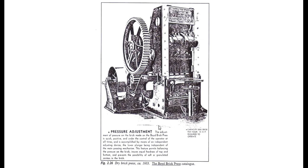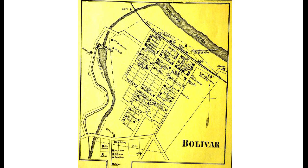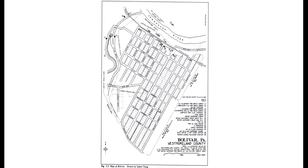And as time went on into the 1930s, there was machinery that was used to make the bricks. This is what Bolivar looked like when the guys were working. They were hauling the fire brick around from place to place. There was still a lot of manual work done. This was Bolivar in the 1860s, and by the early 1900s it had increased in size. The Hammond Company put these 2 additions onto the town.